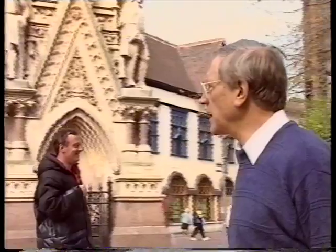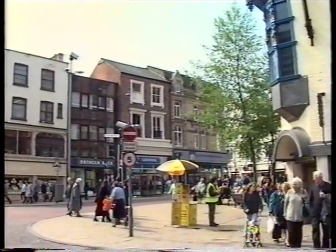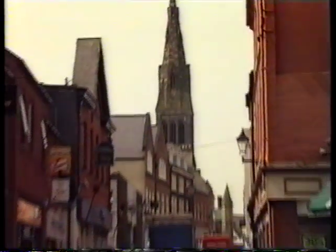Well, I'm going to turn around again because I want to look at High Street, and if we look up High Street we can see a number of interesting buildings, including the spire of the cathedral.